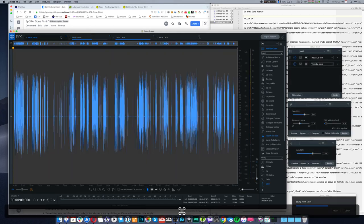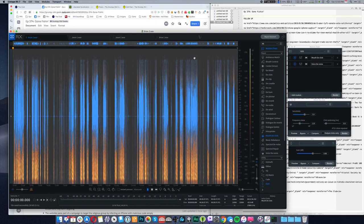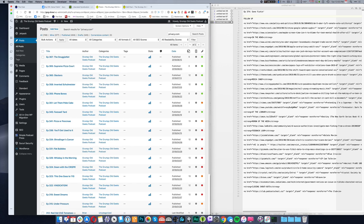I just like running a declick on just about everything. Our interface is pretty well dialed in, so I don't have to do any denoising or anything. It's because Brian and I both use the same interface, the Studio 192 from PreSonus. Love that thing. So now we're going to come back over here.